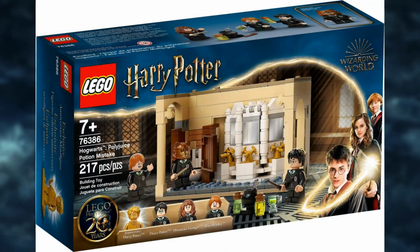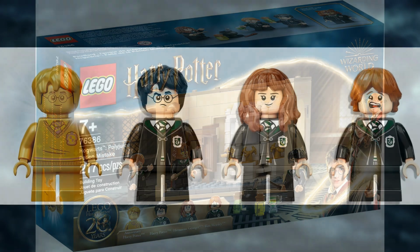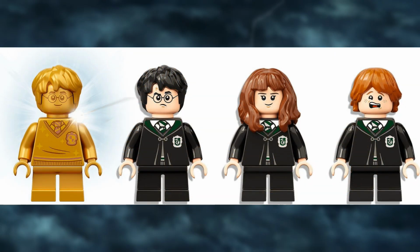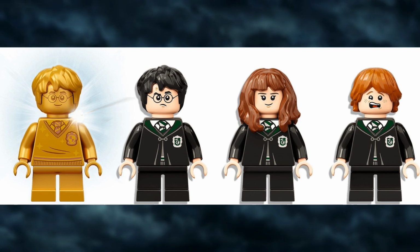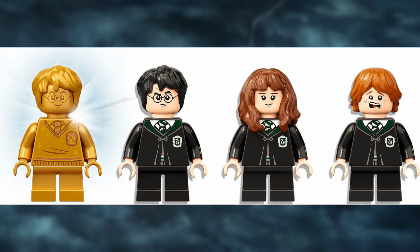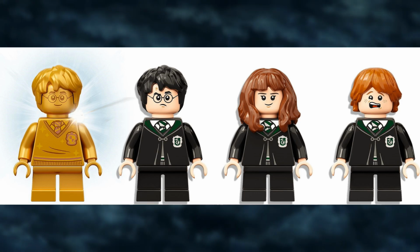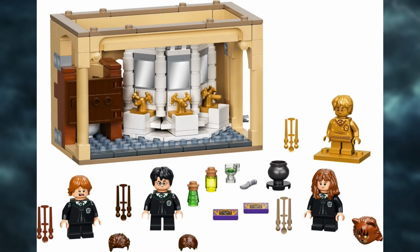And next up here we have 76386, the Hogwarts Polyjuice Potion Mistake. And in this set we also get the main trio here: Harry, Ron, and Hermione, as well as a Golden Harry minifigure as well. It's really awesome to me that LEGO is putting so many of these minifigures in such small sets. Like, we don't typically see 4 minifigures in a $20 set, and that's what we're getting here. The build looks pretty decent for what it needs to be.